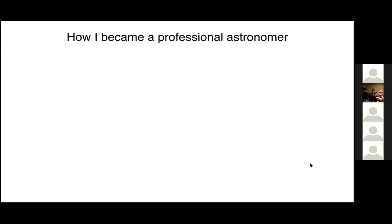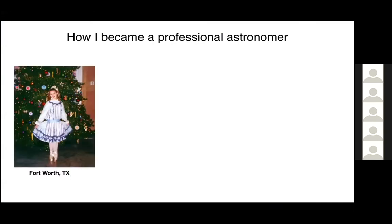Also, before I get into the science of everything, I just wanted to set the stage for y'all so you get a little bit of perspective of my background and where I'm coming from and how I got onto the path that I'm on. So when I was growing up in Texas, I wanted to be a professional ballerina. And until about the age of 14 or 15, that's what I really thought I wanted to do.